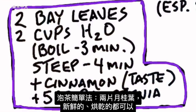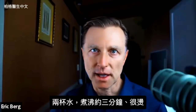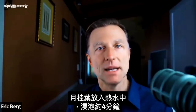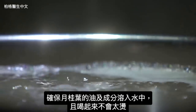Now, this is how simple it is. It's going to be a tea, okay? You take 2 large bay leaves, okay? They can be fresh or they can be dried out. And you boil some water, like 2 cups, and make sure when you boil it, maintain that boil for about 3 minutes, okay? So it's nice and hot. Then put the bay leaves in this hot water and let it steep for about 4 minutes, okay? You want to make sure that the essential oils and the other properties definitely get out into the water and it's not too hot to drink.